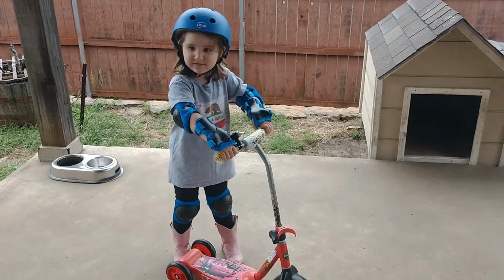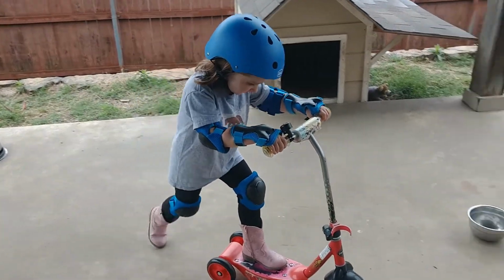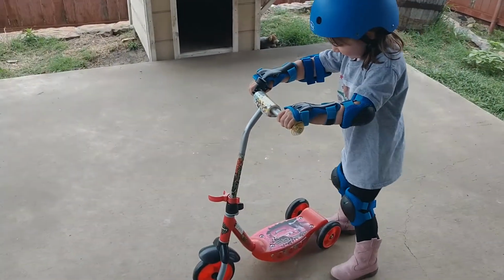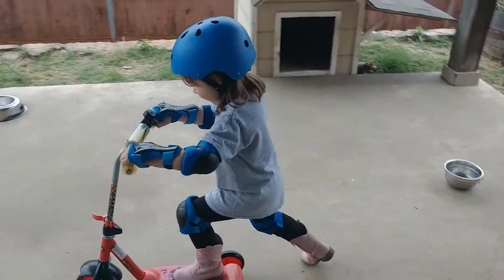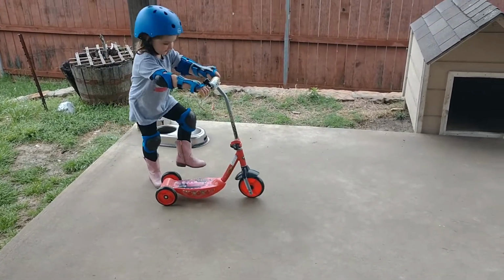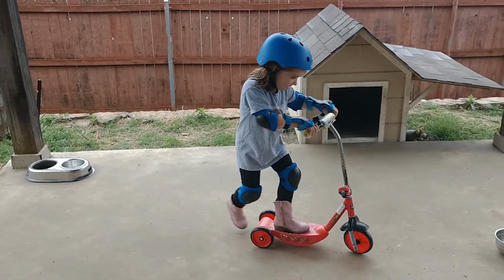Now can I scoot on my bike? You can scoot on your scooter for just a little bit, but you got to be careful. Ooh, those are some impressive moves. I do feel safer with you wearing all that stuff.